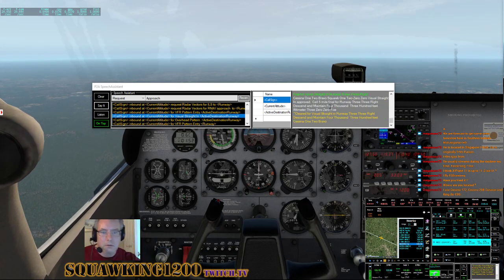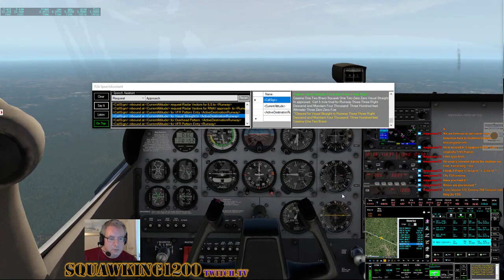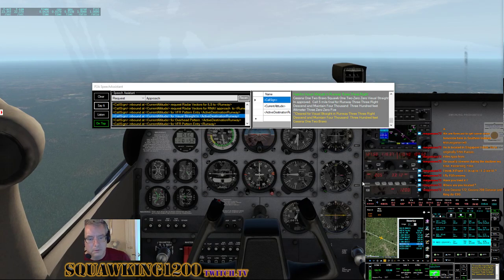Cessna 12 Bravo squawk 1200, visual straight in approved. Call 5 mile final for runway 33 right, descend and maintain 4,300 feet, altimeter 3005.